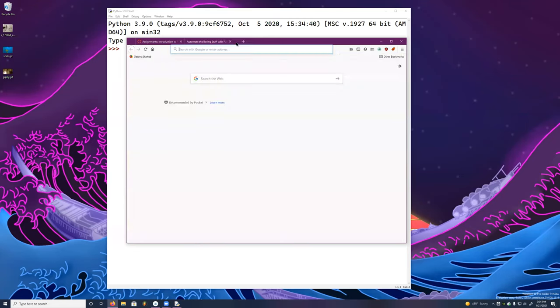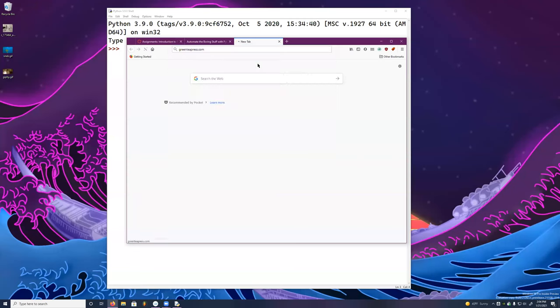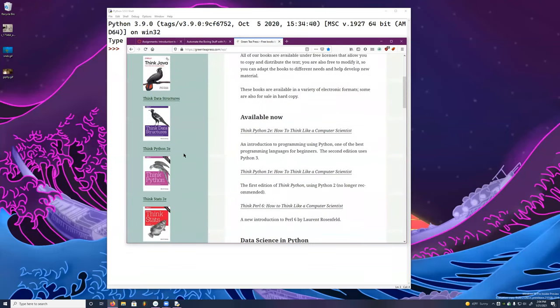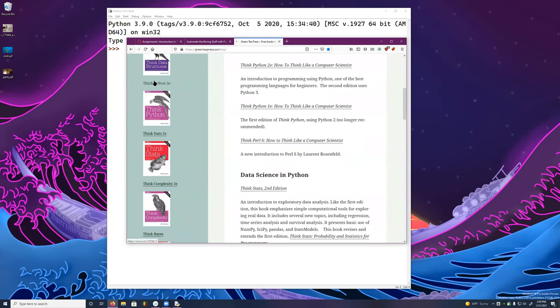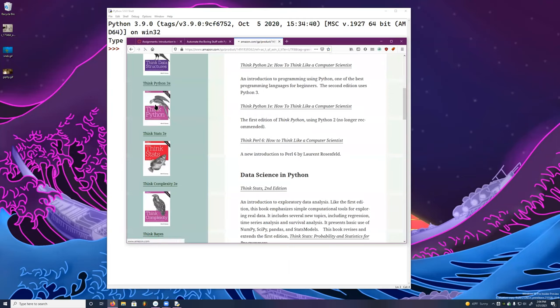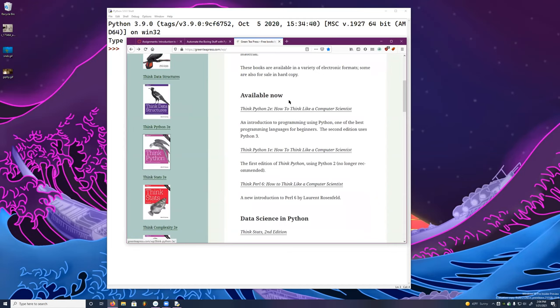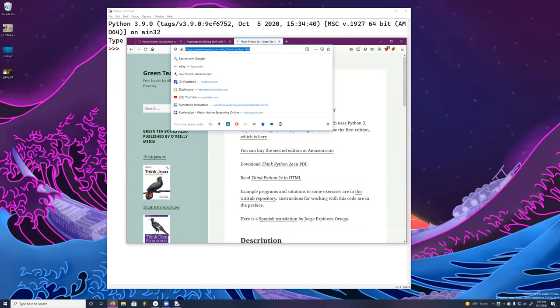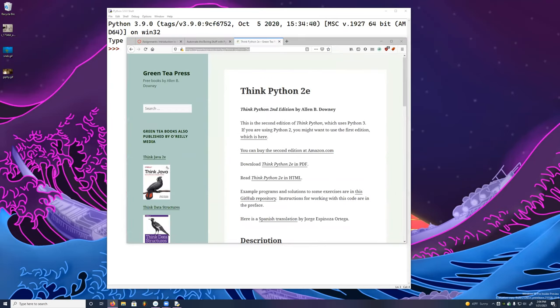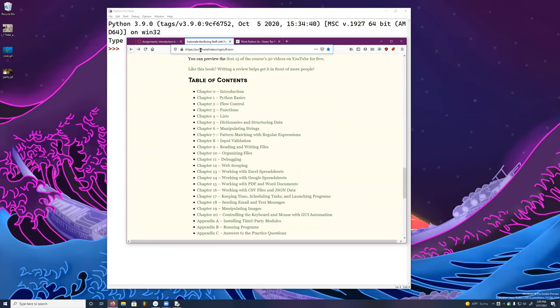Another specific one is from Green Tea Press, and that is Think Python 2E. It's their second edition, which is, again, hardcover. Obviously, if you're buying something physical, you'll need something physical. But here, available now, Think Python 2E. I'll go ahead and drop it in the chat. It's also linked in my syllabus. Both of these are in the syllabus, you said? Yep. All right, thank you.